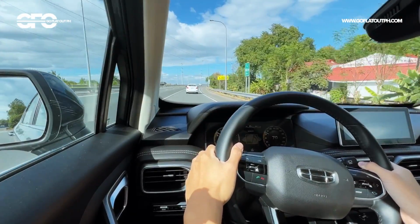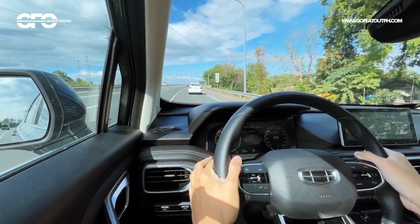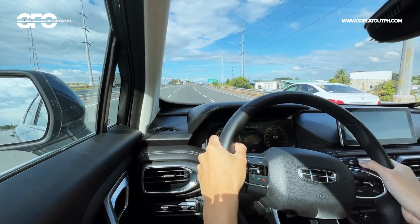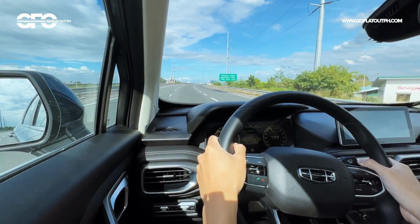And now we're gonna be entering through some nicer roads, and I think this is a good part to talk about the car's refinement. And yeah, the Okavango delivers on that aspect really well. So with the Geely Okavango, one thing I like about this car is how comfortable the car is, no?